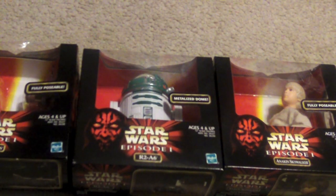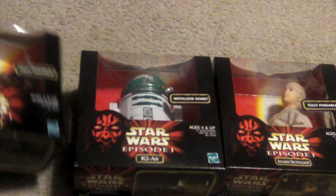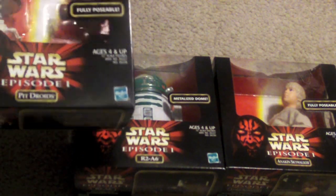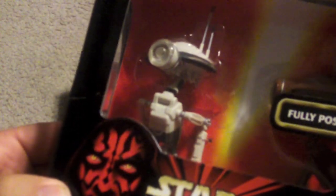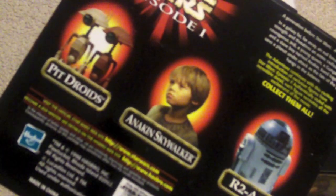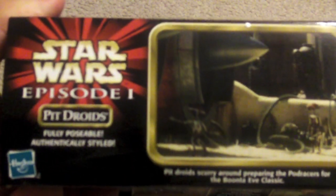Also, in 1998, they had these other figures. These are the mini ones, and this is pit droids. There's 2 of them, fully posable, so you can move them around. That's really neat. On the back, you got the 3 other figures that are available in this wave. There are also 20 Jedi Master points. On the bottom, you have the picture of the pit droids working on a pod racer.